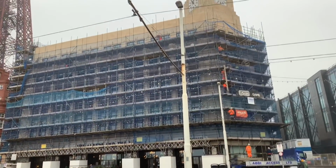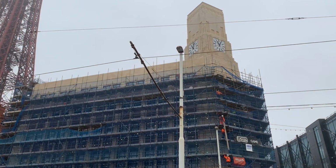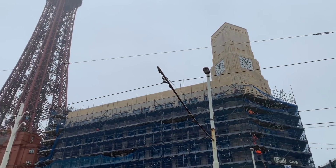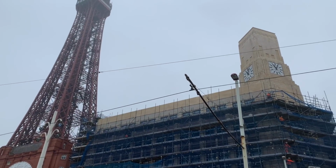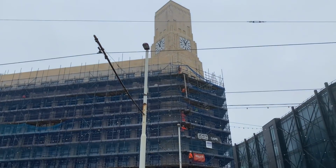And here's a little bit more of the grand work coming to an end. This is the Woolworths building, and they're taking the scaffolding down. That's going to look smashing when they're finished. It looks totally different, and the clock's working. It's 11:05. There you go. Now we know what time it is.